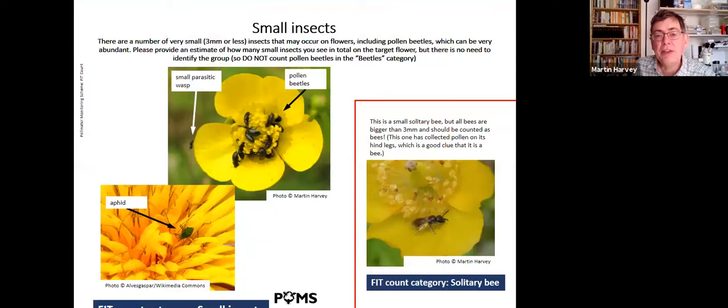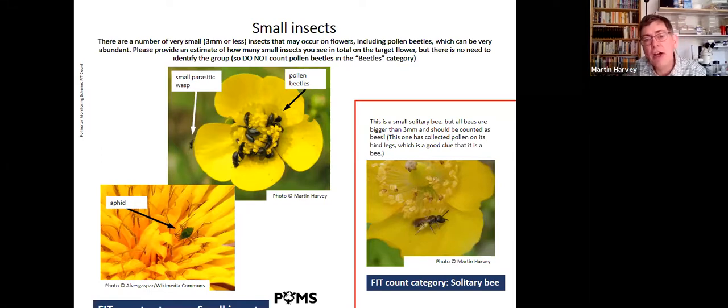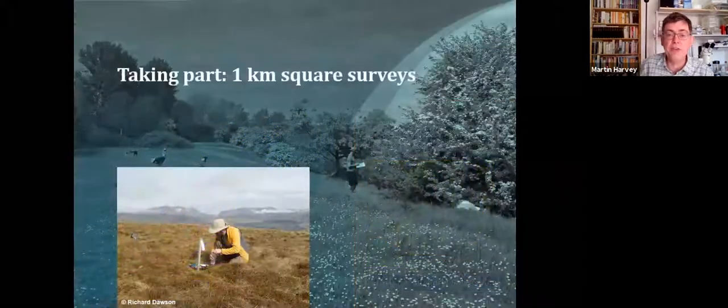And we mentioned that there is an other insects category for anything that you can't identify or that doesn't fall within the other groups. And we also have a small insects category, because you often see on a flower that it can sometimes be absolutely packed full of really tiny insects. By small insects, we mean things that are 3 millimeters or less. Typically that will include pollen beetles and some of the tiny parasitic wasps and some tiny flies, and you occasionally get aphids sitting in flowers as well, all of which you don't need to try and distinguish in any way other than to say that's a small insect and it goes in the small insect group. There are some small bees, but they're all bigger than 3 millimeters, and they should still be counted as bees. But anything really tiny, you don't need to try and distinguish. It just gets counted as a small insect.